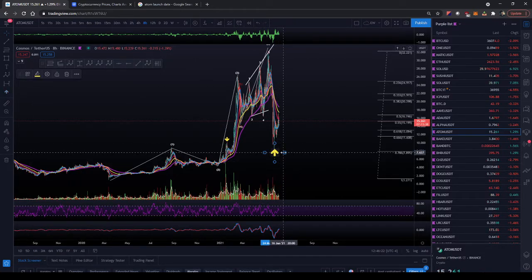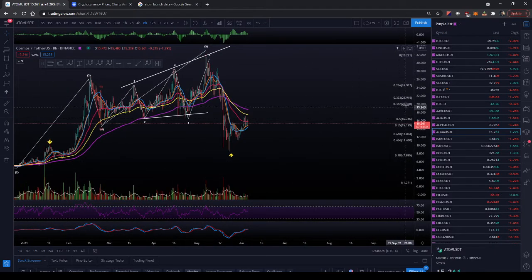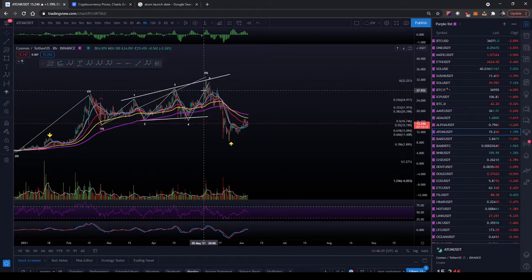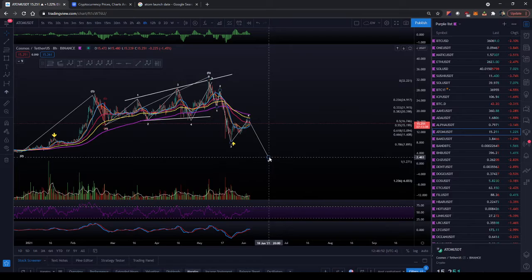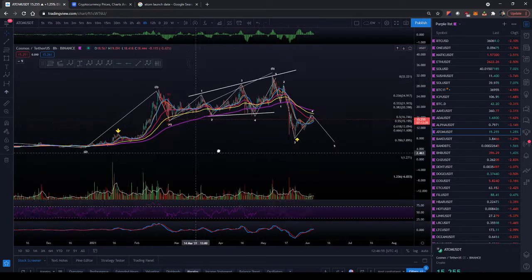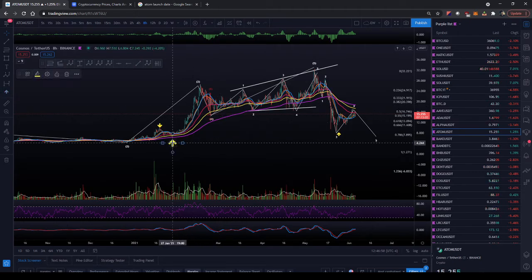Well, the question to ask ourselves is, is this correction finished? It doesn't look like it to me, because I see 5 waves on the way down, which is characteristic of wave A. So you got 1, 2, 3, 4, and 5. We might see a double bottom, or if we can get some bounce in this area right here or here, that would define our zone. These two bounce zones.